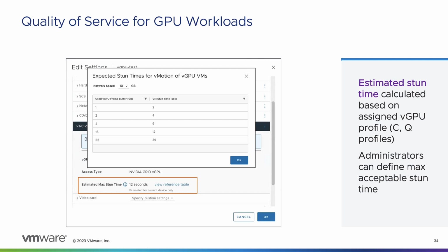So any vGPU-enabled VMs whose estimated max stun time is less than 10 seconds, DRS will automatically load balance those, or you can manually migrate those VMs with vMotion as well. Any VMs greater than 10 seconds, like the one on screen here with 12 seconds, would be disallowed. That would not be allowed to migrate because we've defined our quality of service and this virtual machine exceeds that level and it may be too impactful to this particular workload.